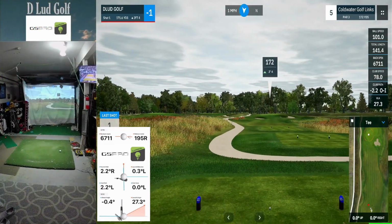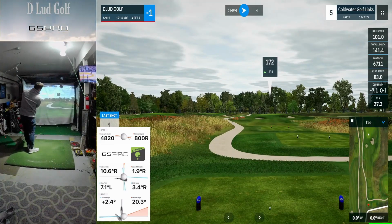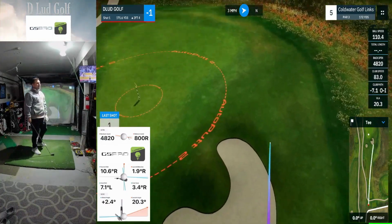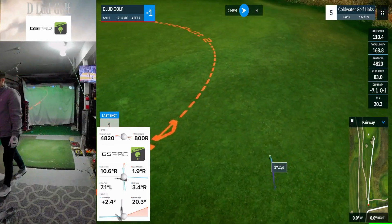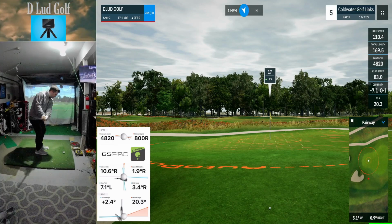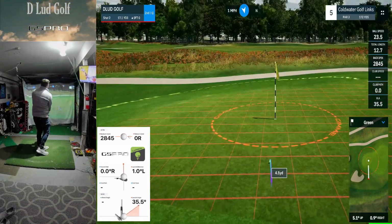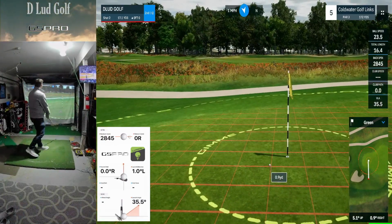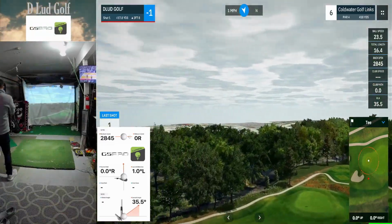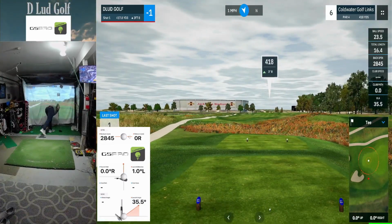172 par 3 5th hole, Coldwater Golf Links. We got the tall grasses kind of separating everything out here. And it started off right there by some apartments or some condos. So possibly related to this course. 17 chipping. Little flick. And good pace. 16.4 distance on the stat line there. And headed over to the 6th.